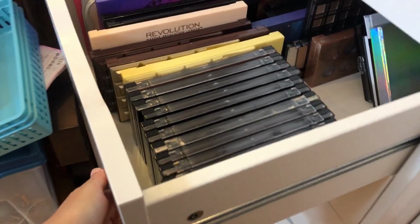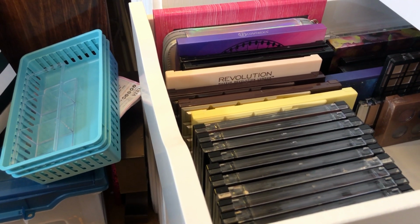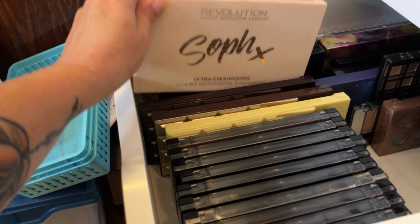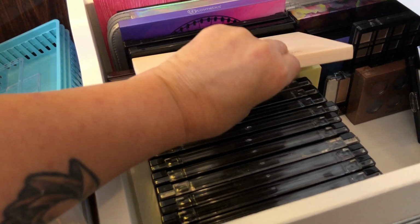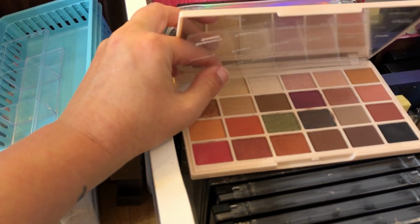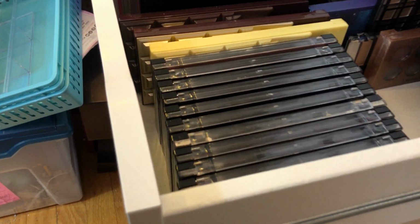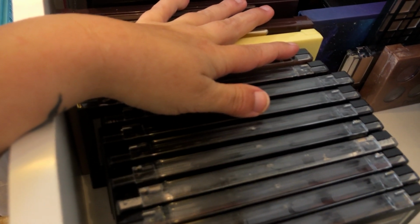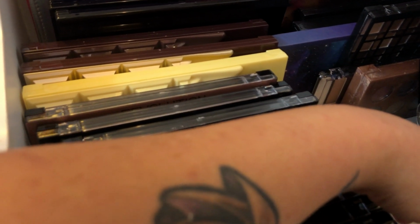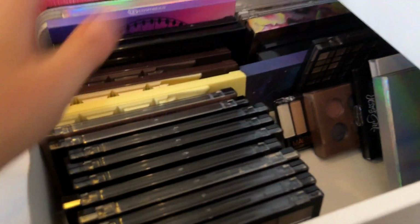And then for my more drugstore affordable palettes, I think I'm going to bring in, let's bring in this Makeup Revolution Soap X. Let's see if I can open it. That's what this one looks like. I haven't played with that one for a while, but I do really like that, and the formula is phenomenal. I think that's all I'm going to bring in from this drawer. Yeah, I'm happy with those.